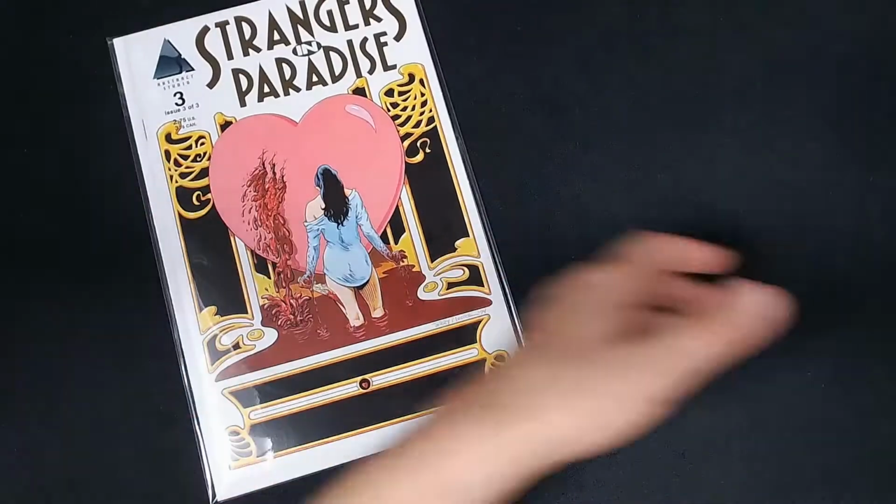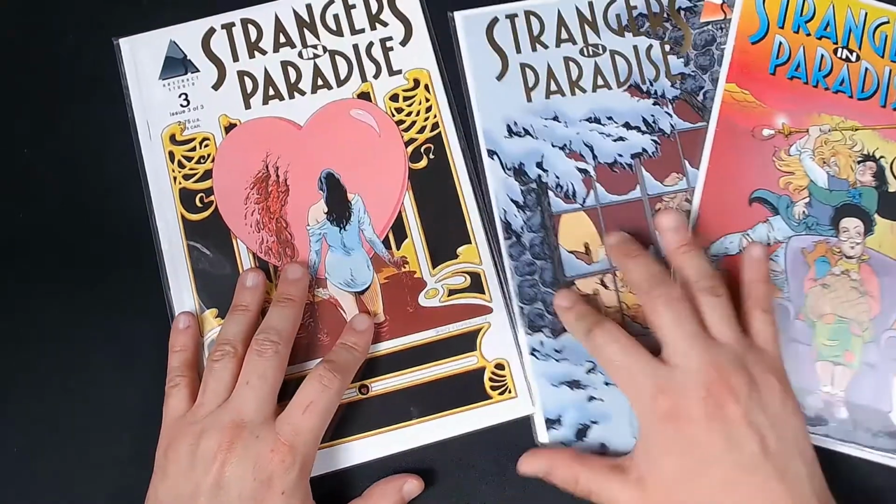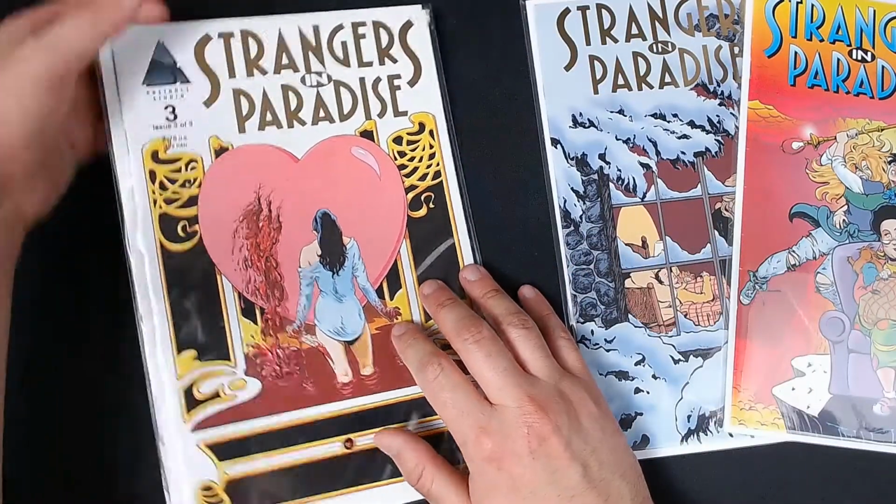I got some of the Strangers in Paradise comics. These are kind of interesting. This is the Gold Series foil.